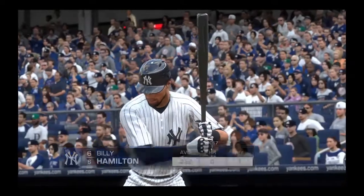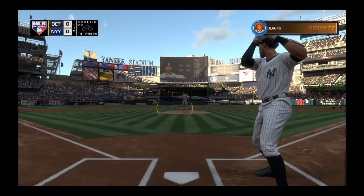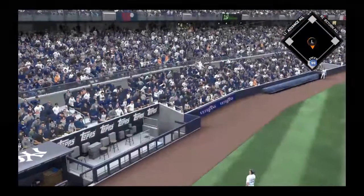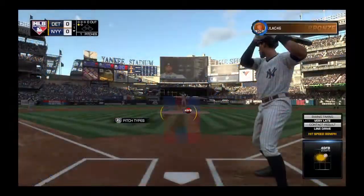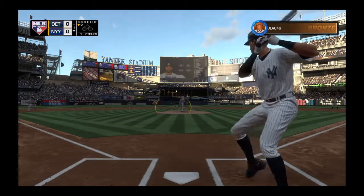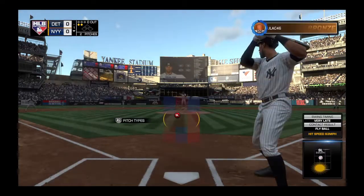Here's Billy Hamilton standing in. He'll lead things off here in the bottom half of the first. Center fielder, Billy Hamilton. Sends that one out of play for strike one. Here come these Tigers as they begin play here tonight. They come in riding a 5-game winning streak, and they've really got things clicking. Look out. They're starting to put it together.